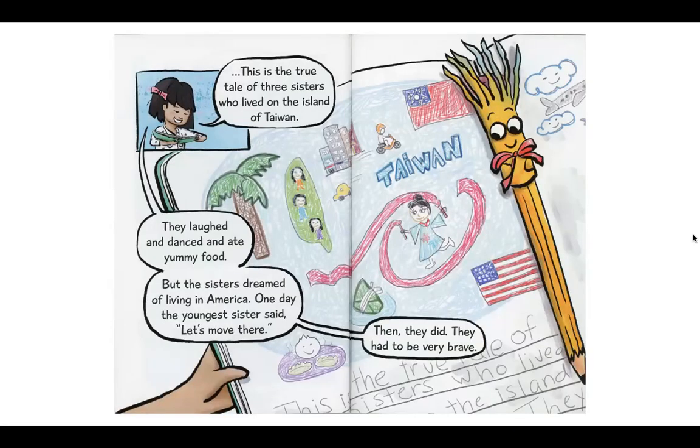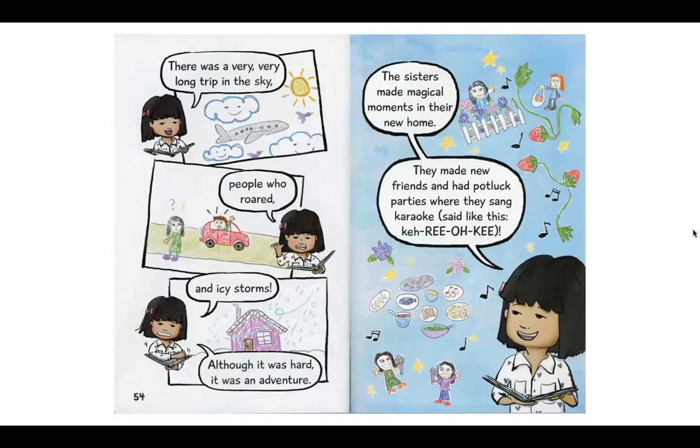this is a true tale of 3 sisters who lived on the island of Taiwan. They laughed and danced and ate yummy food, but the sisters dreamed of living in America. One day, the youngest sister said, let's move there. Then they did. They had to be very brave. There was a very, very long trip in the sky, people who roared, and icy storms. Although it was hard, it was an adventure. The sisters made magical moments in their new home. They made new friends and had potluck parties where they sang karaoke.